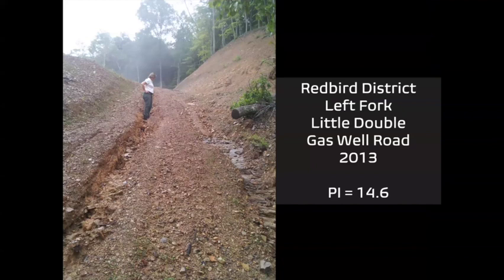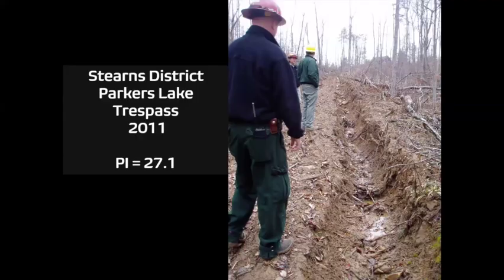I'm going to revisit this spot. Now, this necessarily wasn't due to a plastic soil. Rather, it was a gas well road that went straight up a nose slope without water control. And this was just straight up erosion, without any water control or BMPs put into place.